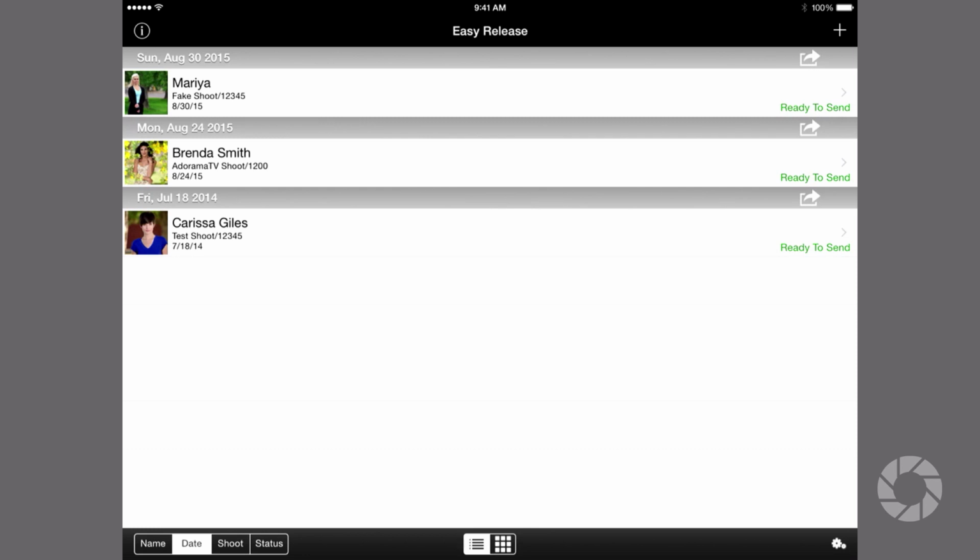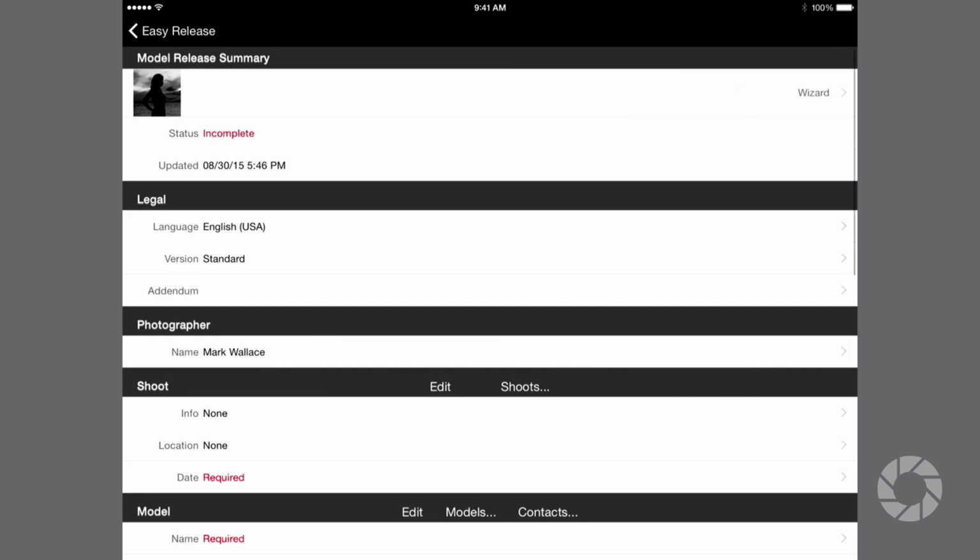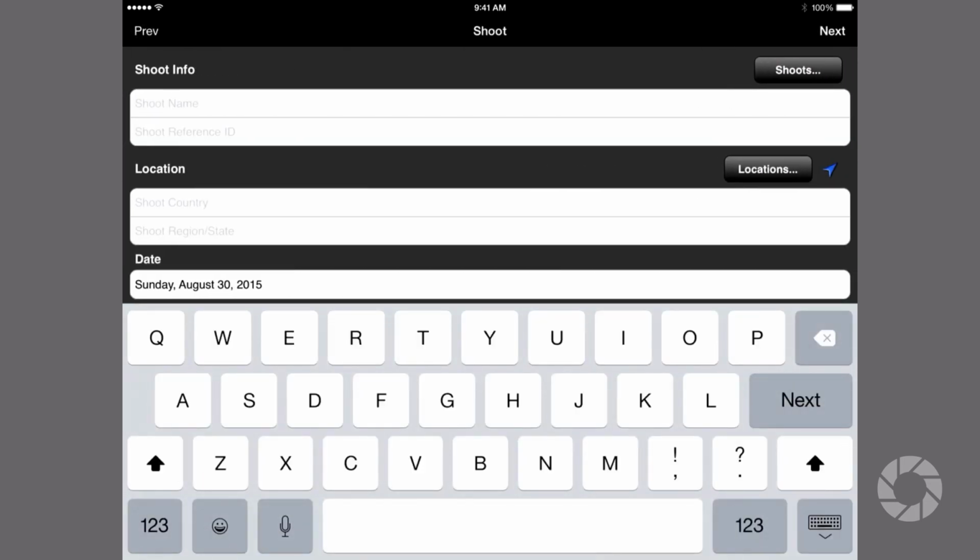Now, just so I can make sure that you don't get all these emails and phone numbers, I've deleted all of my info and created 3 fake releases here. So let's create another fake release. At the top right-hand corner, there's a little plus, and once you hit that, it'll say, do you want to create a model or property release? I want to create a model release.